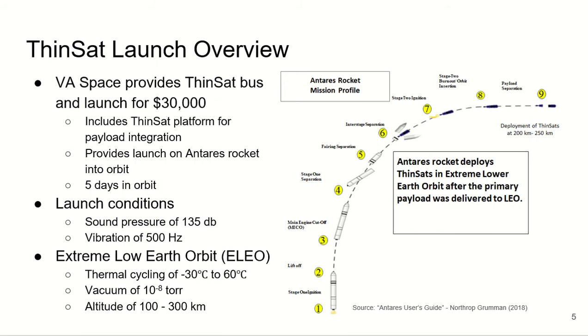On the launch, it will experience sound pressure and vibration, and then in orbit it will experience thermal cycling from -30 to 60 degrees Celsius and vacuum at 10^-8 torr. Again, this extreme low Earth orbit range is at an altitude of 100 to 300 kilometers.